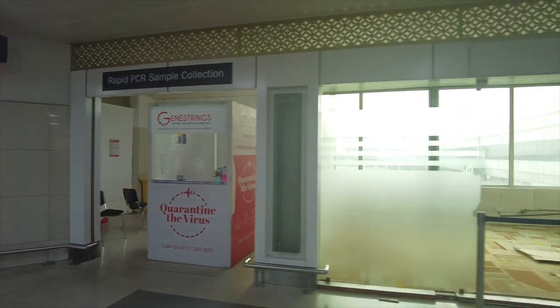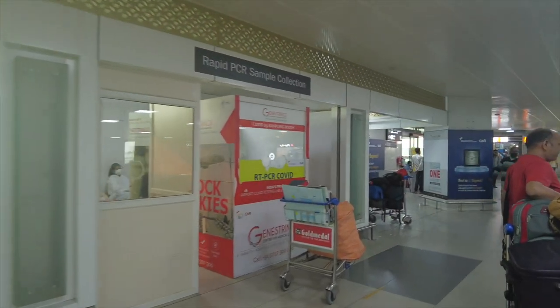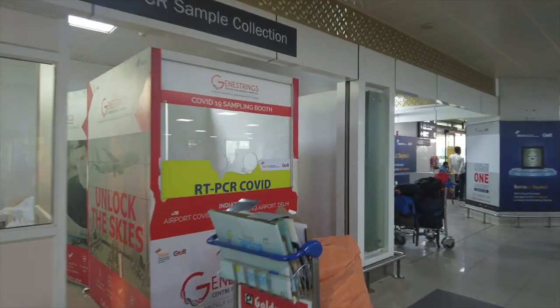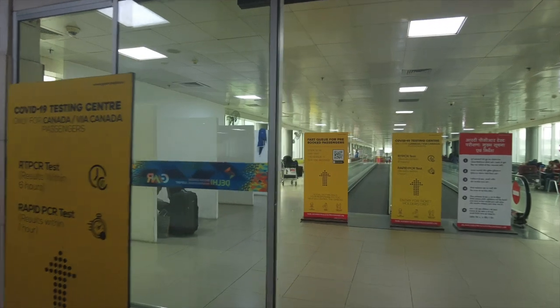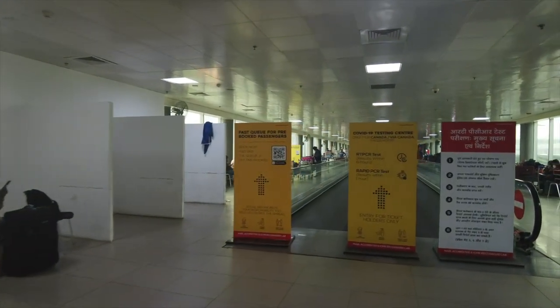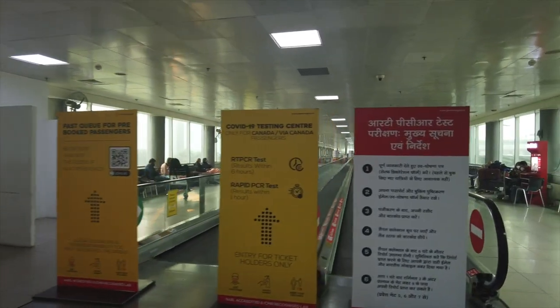But all these facilities are for people who want to travel to countries other than Canada. If we have to travel to Canada, then on the other bridge, where you can see a couple of escalators as well, there's a separate registration and testing facility so that you can get it done fast enough.